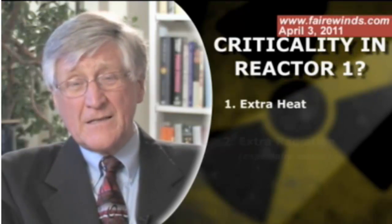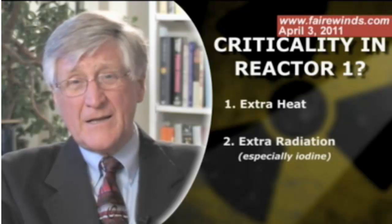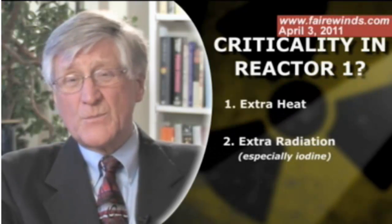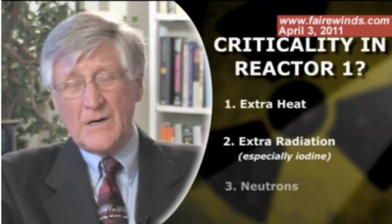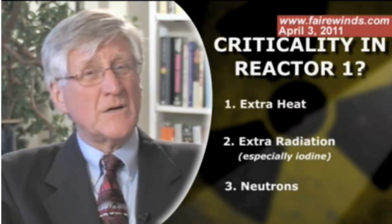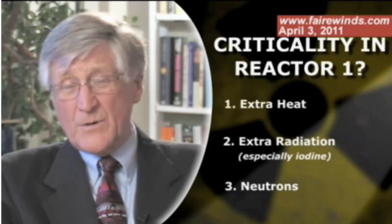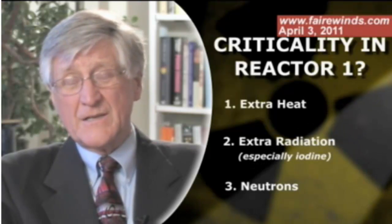The other thing is a lot more radiation, especially iodine, might be generated. And the last thing, and really the most important thing, is that a lot of neutrons are being generated. Neutrons are incredibly difficult to measure and could be exposing the personnel on that site to doses that they're not aware of.